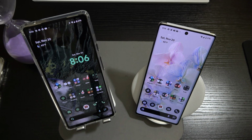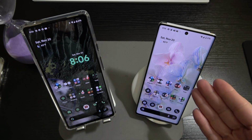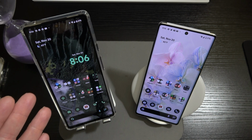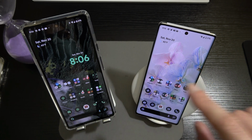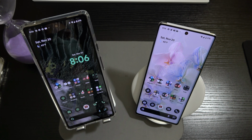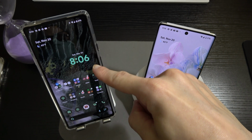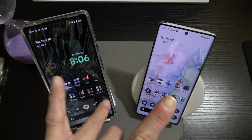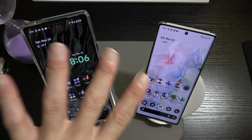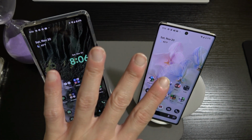But like I said, these are the 128 gig variants of both of these devices. This is $899. This is $599. With the things that I just mentioned, you have to think to yourself, is this $300 better than this? That's the question of the day. These are two excellent devices. Excellent, bar none. Some of the best Android experience that's out right now.